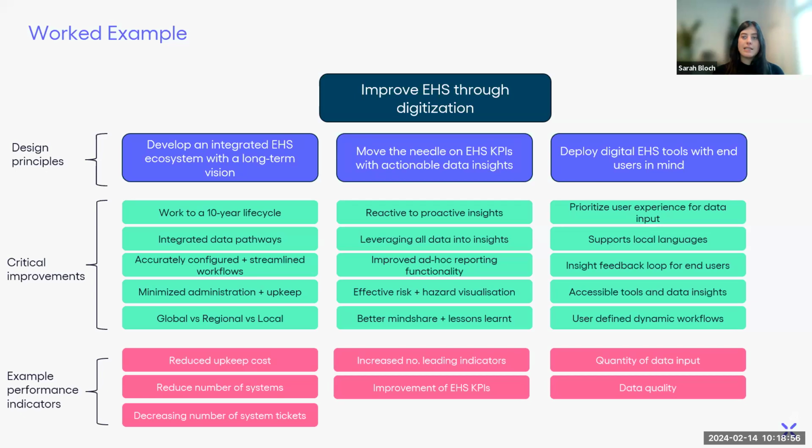So this naturally would translate to a design principle focused on moving the needle on EHS KPIs with actionable data insights. So this principle focuses on improvements around shifting from reactive to proactive insights, more holistic data analytics, driving continuous improvement through lessons learned. And example KPIs here would include increased number of leading indicators and improvement of EHS KPIs. So it's really helpful at this stage to think about how those design principles are going to drive the improvements that you're looking for and how you're going to track them going forward.